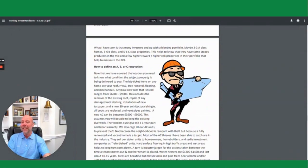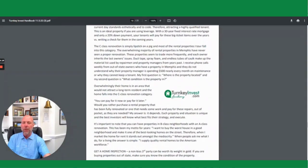Then there's an A, B, and C renovation. A renovation would be brand new construction. A B plus renovation would be turnkey. So new roof, new HVAC, hard surface floors in the high traffic, wet areas, and all the extras that come along with my turnkey renovation. And a C renovation is what most people have commingled with and called turnkey, but it's not turnkey because the roof's 25 years old, the air conditioning unit's 10 years old, the water heater's 8 years old, but they're calling it turnkey. So be aware. Be aware of the scams that are out there and know your stuff.